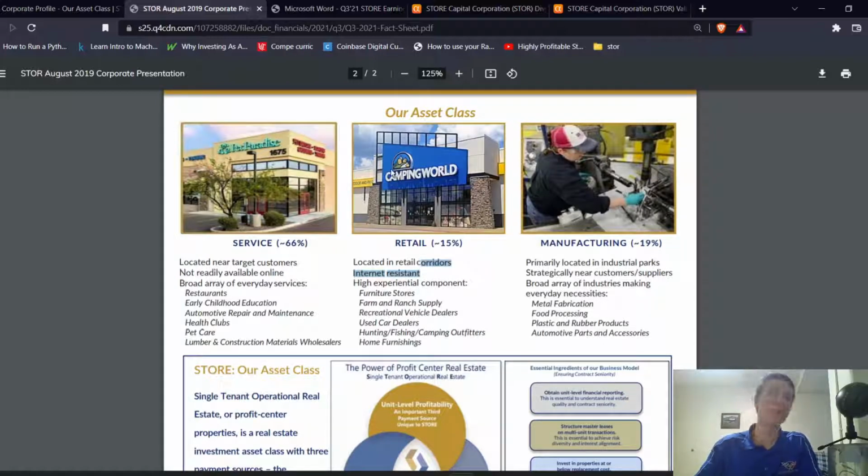That's something you can definitely buy online, but a lot of the stuff they sell, I think a lot of people would want to go in person to see what it is. So furniture stores, recreational vehicle dealers, used car dealers, hunting, fishing, camping outfitters, and home furnishing. A lot of that kind of stuff, people like to go in person to check it out.